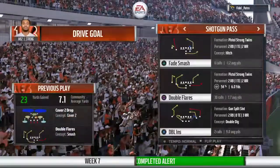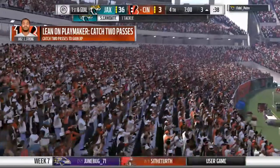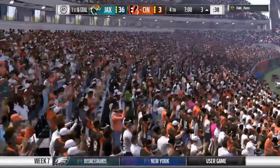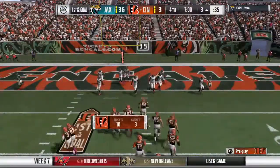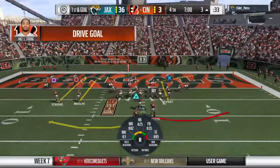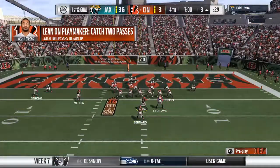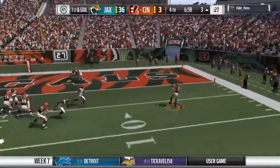Back now in Cincinnati. And the 8th play on this drive coming up. Anybody's coming, watch him. Single receiver. Hey, 20, over here. Rodgers to throw once more.